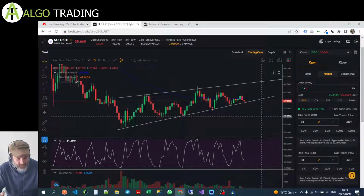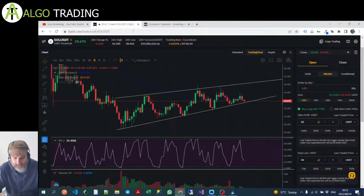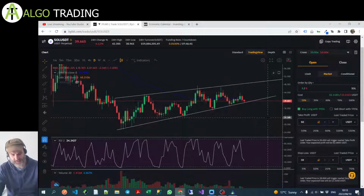So I'm just making sure. We rejected this bottom. To me, that's good enough. Maybe wait for tomorrow for a confirmation candle. My only worry is this CPI. If there wasn't CPI today, I would take this trade.